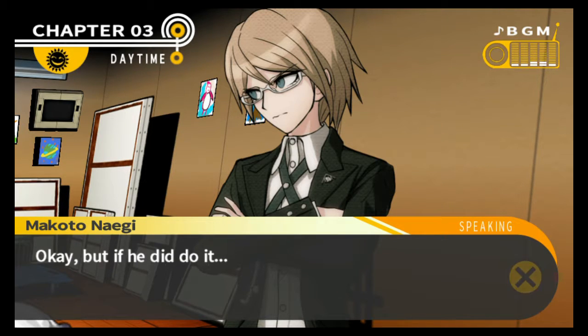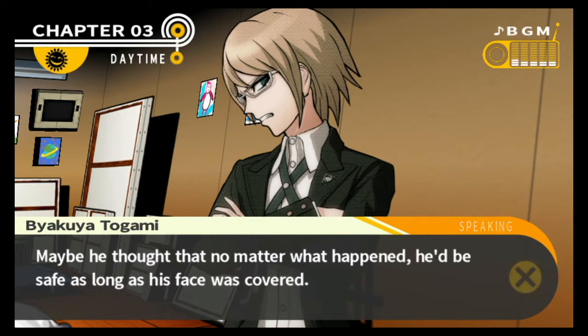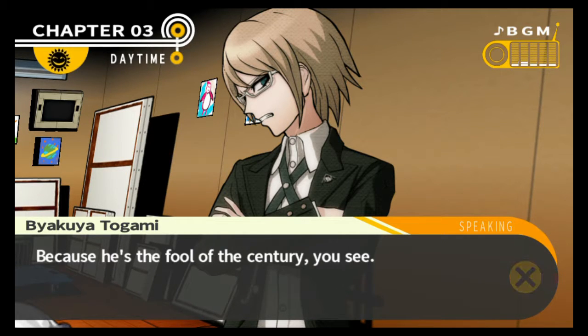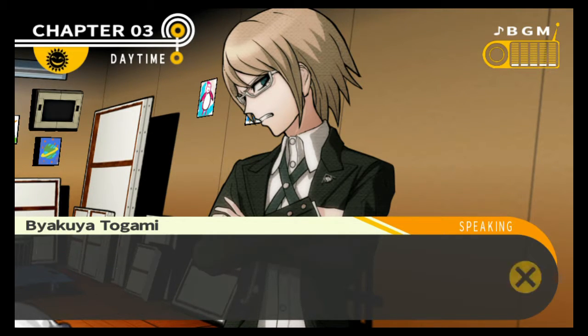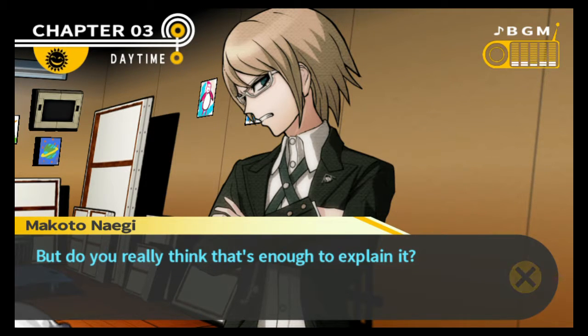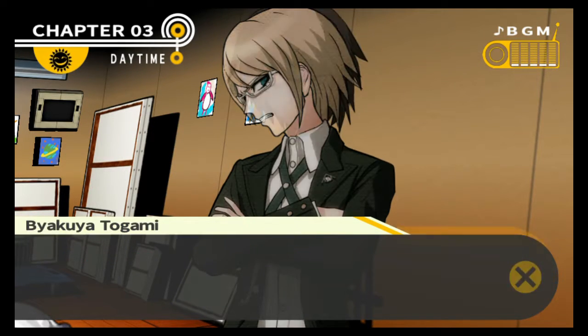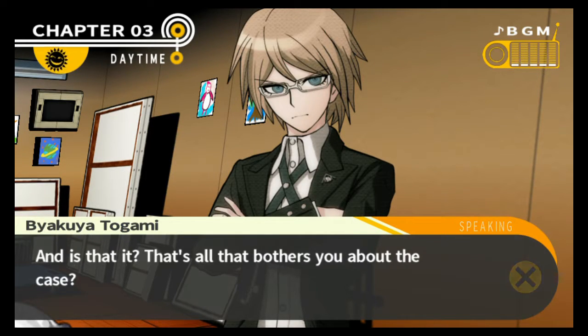Okay, but if he did do it, why would he hide his identity with that weird costume? Maybe he thought that no matter what happened, he'd be safe as long as his face was covered. Because he's the fool of the century, you see. I mean, he is kinda dumb. Do you really think that's enough to explain it? I feel like there's a clue hiding in there somewhere. What? And that's it? That's all that bothers you about the case?